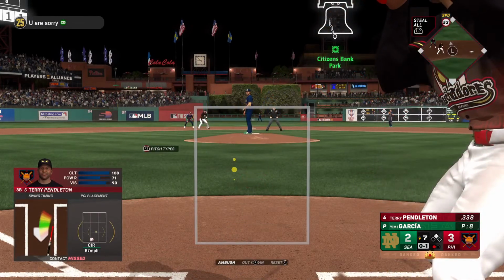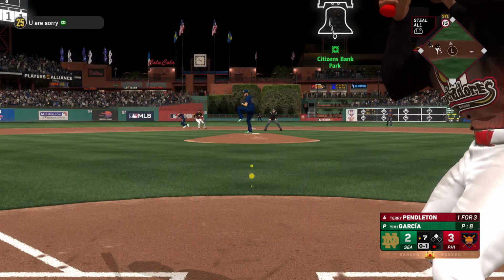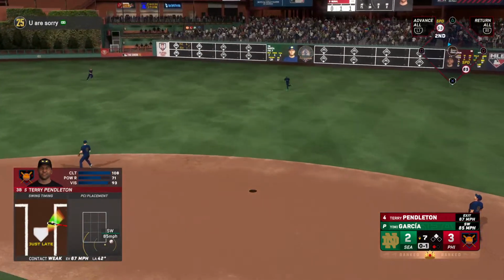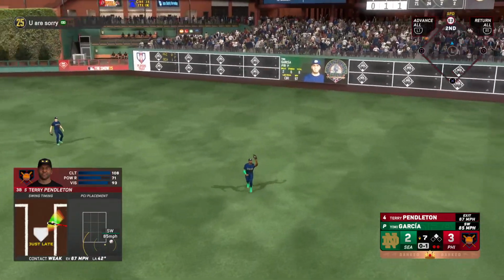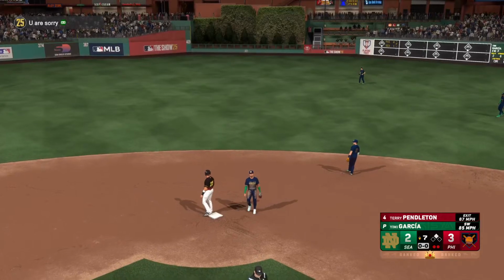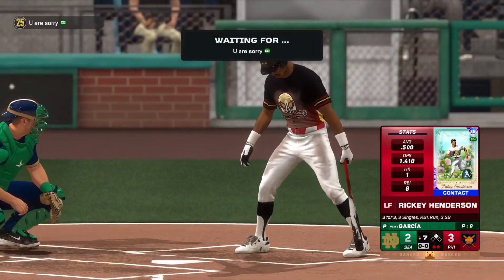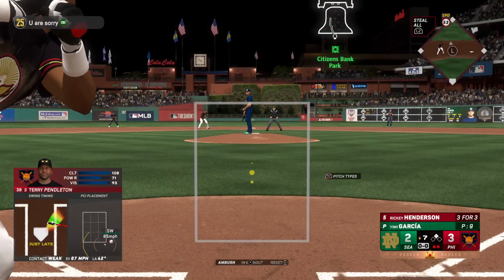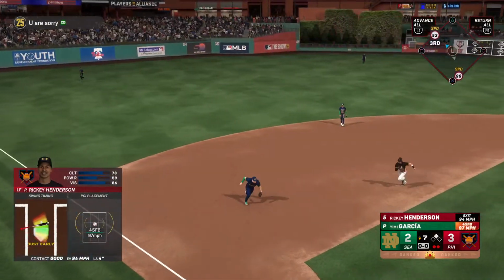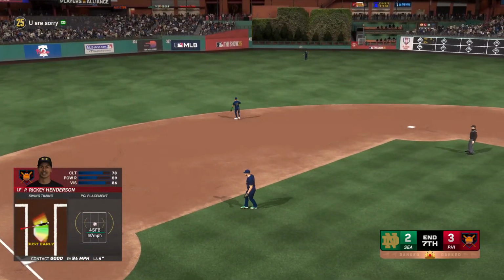Swing and a miss. 0-1. As he was out front that time. Soler gets under it. And there's 2 away. And now, Ricky Henderson. 3 for 3 with 3 singles. Henderson. Ripped towards third. Puts the tag on him, and that's the inning.